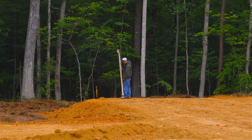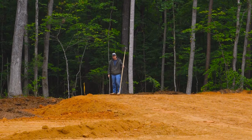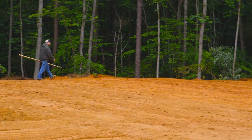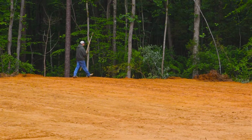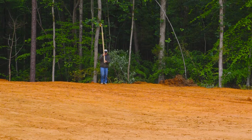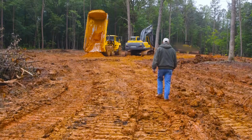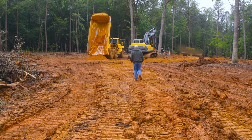So usually what we do is we'll come over here and find our grade that we're going to base off of. 6.7 is the number for that shot. And then we can determine from that how much fill's got to be put in down here. Go over here and just kind of walk over the equipment real quick and get everything started up.